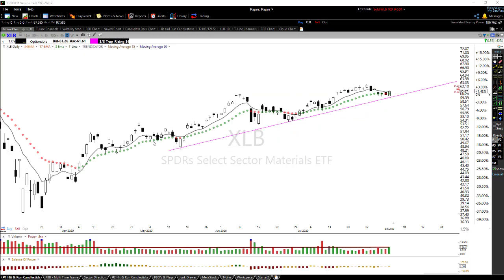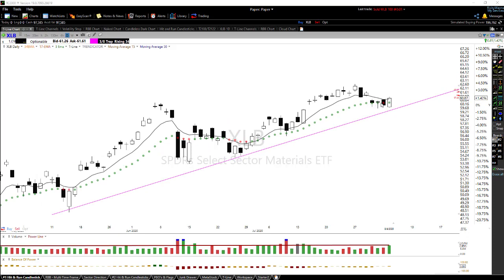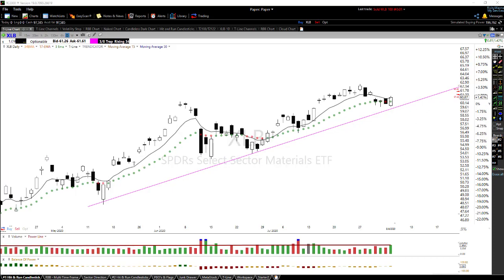XLB charts trending. Here we've pulled back to the trend line. We've put a couple of small-bodied candles in there, little dojis, hammer-type candle. Little negative, bearish engulf here, but it was quickly reversed yesterday by a bigger engulf on some pretty good volume here. So kind of looking at XLB, and let's see.